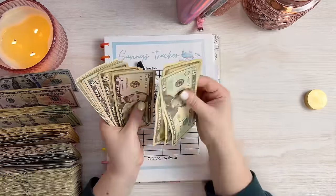Okay, so this one saved me 50, 70, 80, 95, 96, 97, 98, 99, 100. Ooh, Skull Sisters is doing good. $100. 50, 70, 80, 90, 95. Oh, my tray's getting full. 96, 97, 98, 99, $100. Love it, love it, love it.